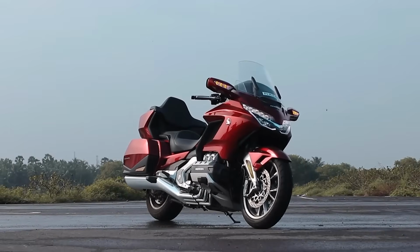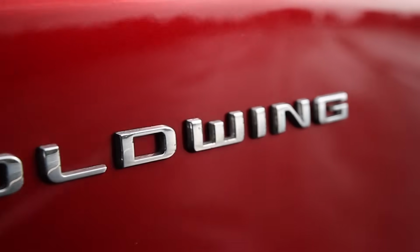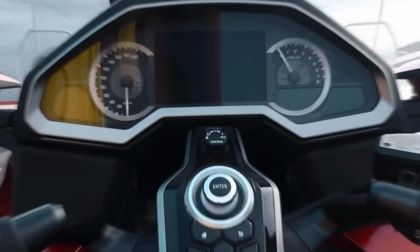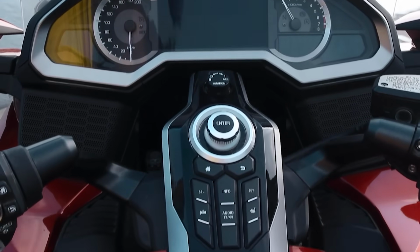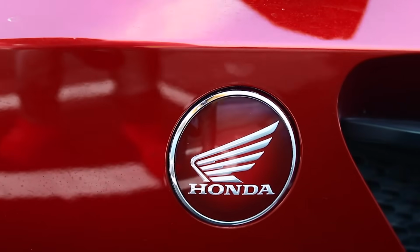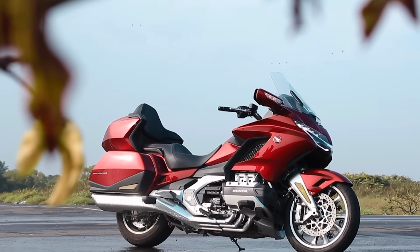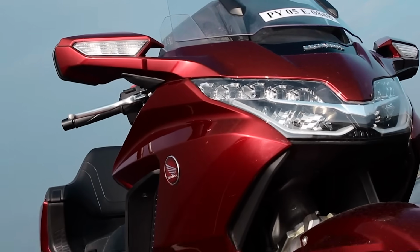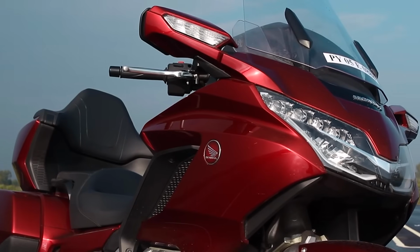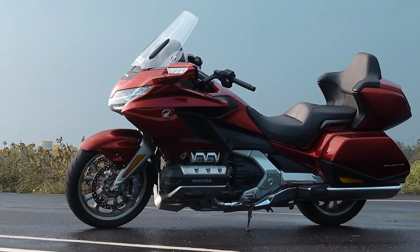The same 1,833cc flat-six engine produces 125 horsepower and 125 pound-feet of torque. But the airbag system provides an extra layer of protection that no other motorcycle manufacturer offers. Weighing 838 pounds wet with a 29.1-inch seat height, the airbag technology is revolutionary. It deploys in 0.06 seconds and can significantly reduce injury in a frontal collision.